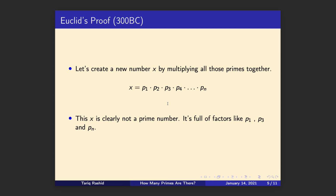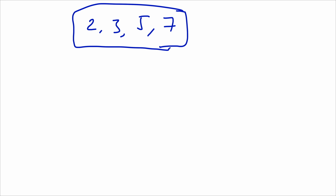Let's illustrate that idea. Although it might be simple, it might not be obvious to everyone. Here are just some primes: 2, 3, 5, 7. Let's say that these are all the primes ever. There's no more. So we'll create a number x, which is 2 times 3 times 5 times 7. I can't do that in my head. 2 times 3 is 6, times 5 is 30. 30 times 7, I'm going to have to cheat. That's 210. That's not a prime because it's got factors 2, 3, 5, 7. So it's clearly not a prime. That's just to illustrate what we've done there.